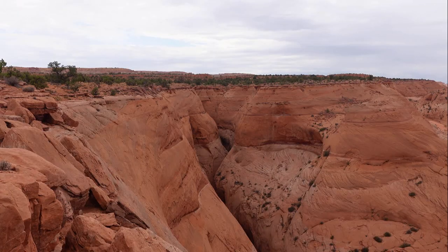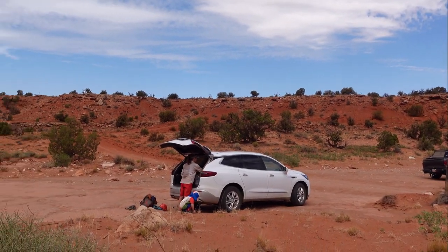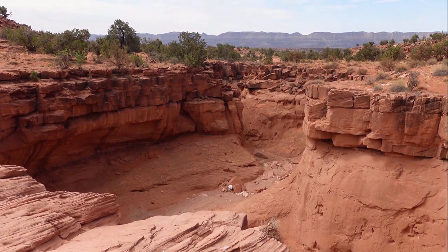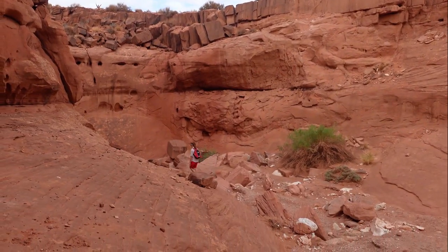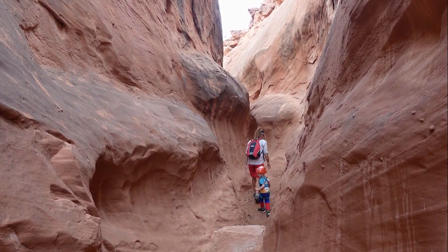Egypt 1 is a nice slot canyon right beside the dirt road. You just park right in the wash. First drop is 20 yards from your car. It's well suited to beginners, offering enough challenge to be exciting, but not too much to be overwhelming. It can be completed in half a day without rushing.